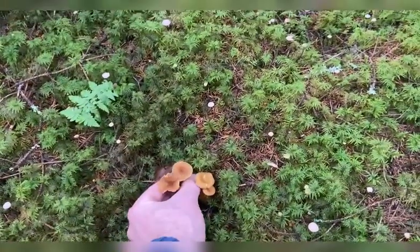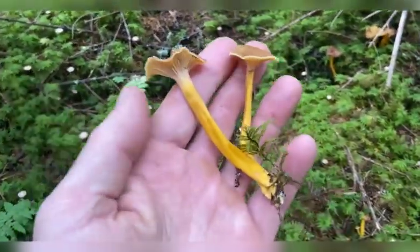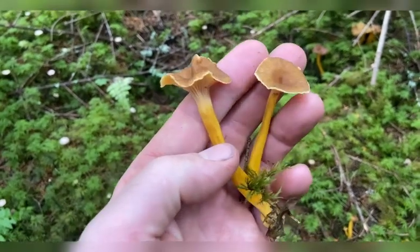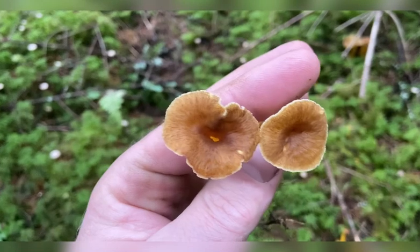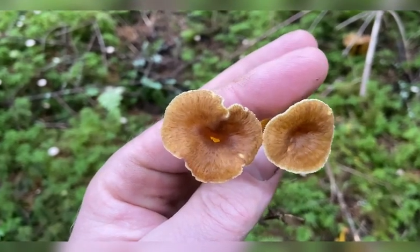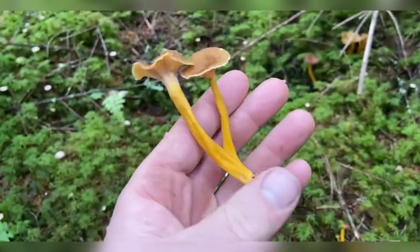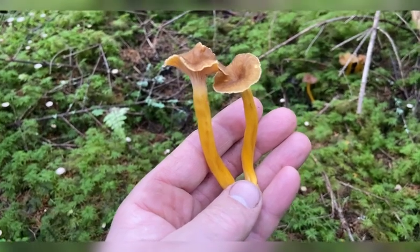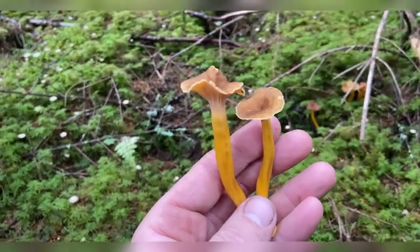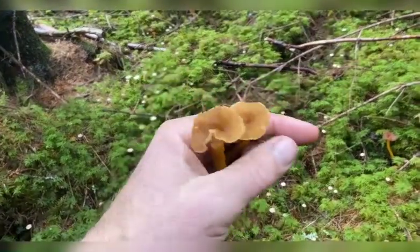So this is a bit more useful already. And here we go, yellow foot, that is now quite clear. The trumpet might be quite clear as well. You can see the stem is hollow and you can peep right into it from above. So if you cut them off at the base, you can use them as a funnel. And in Swedish, it's called trattkantarell, which is funnel chanterelle. And yeah, that is why.